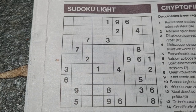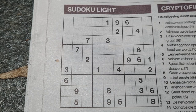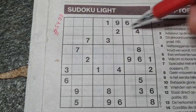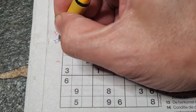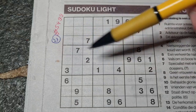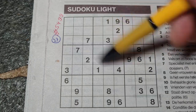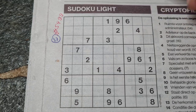First one is a Sudoku Light, and this will be number 5499. Before I start, I always count the printed digits. Well, this one has 27 printed digits. It's a kind of indication of the difficulty level. The fewer printed digits, the more difficult it will be. But you cannot always say that. Sometimes you have a puzzle with a lot of pairs, a lot of hidden numbers, then you will need more time to solve that puzzle.